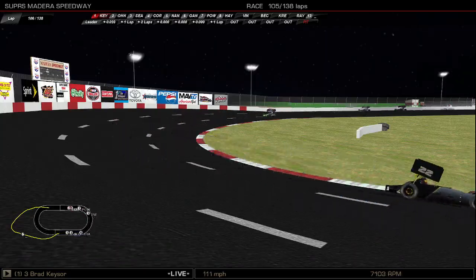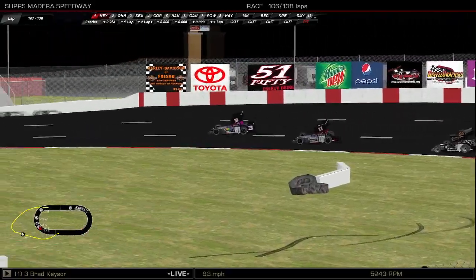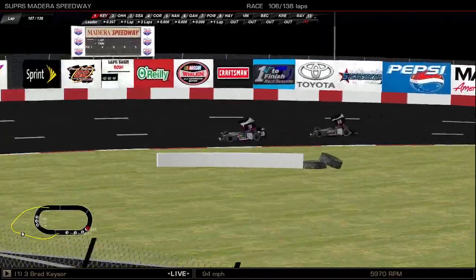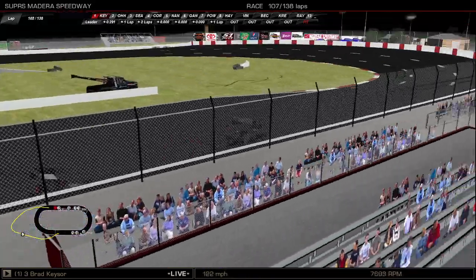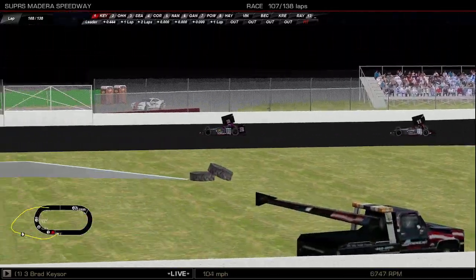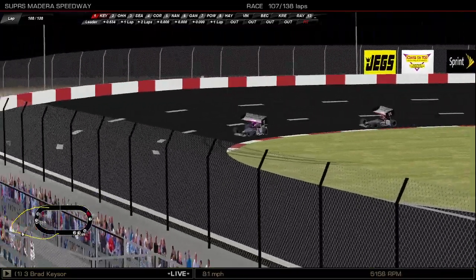And Keyser goes for the lead through lap traffic. He's down into turn one. Brad Keyser takes the lead. Dave-O fights back. What a move by Keyser. And he stays in the lead. Keyser in the lead at the Summit Classic, and he is pulling away.